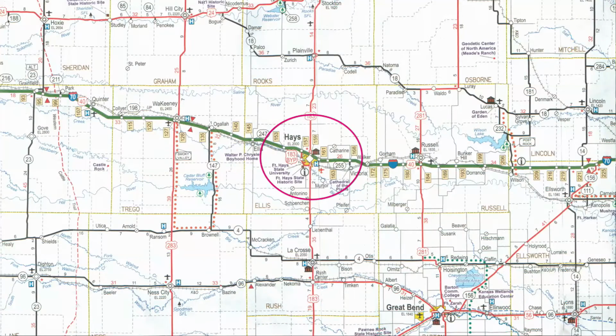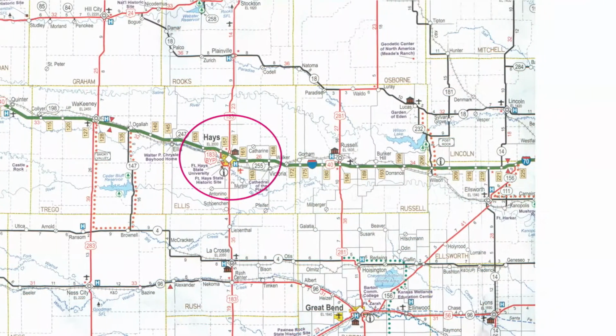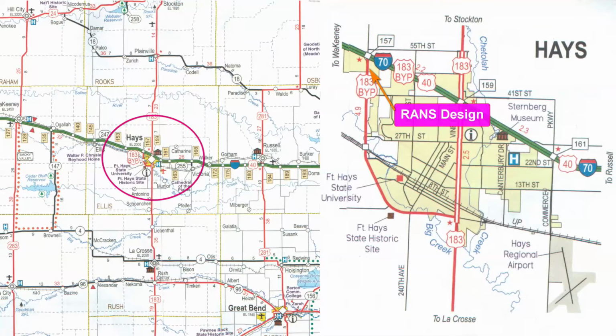And so anyway, we stopped at Hays. If you look at a map of Kansas, here's Hays. The town is extremely small, but it's significant enough in Kansas that it is shown on the back of the map as one of the cities with an expanded area. And Hays is located right about here.